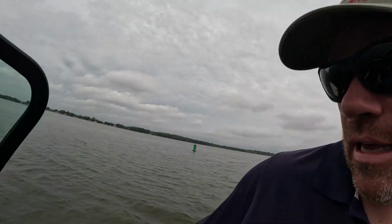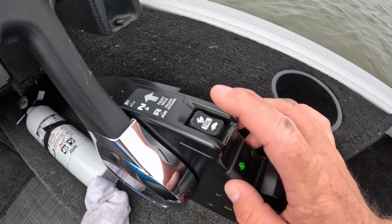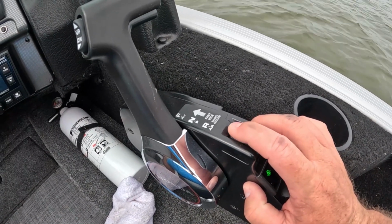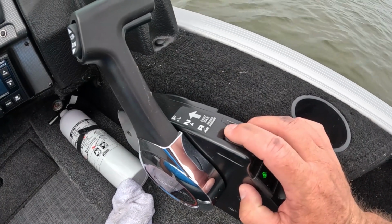at a lower speed. Now, the other thing about speed that I want to talk about is this feature here. It's called a trolling mode feature. And every time you hear a beep, the engine is going to go up in RPMs or down in RPMs. So if I'm coming in and I want to reduce my RPMs but still giving myself total control in a docking situation, I have it.